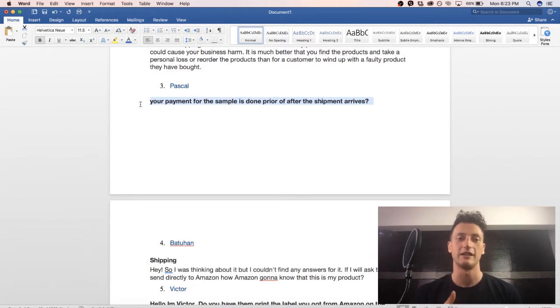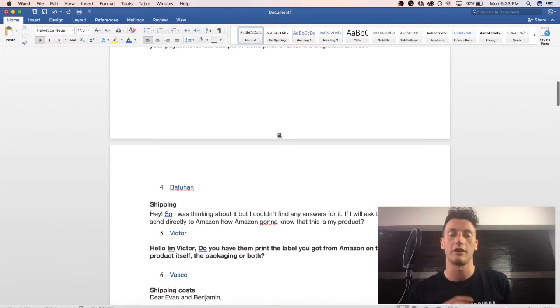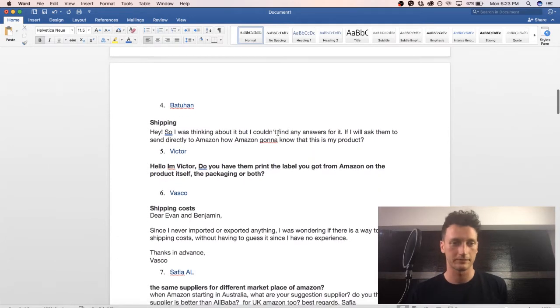So definitely pay for your sample before they ship it. If for some reason you can communicate with your supplier and they send the shipment before you pay, that's totally fine. You can go with that, but in general, you're going to have to pay before you get the sample.